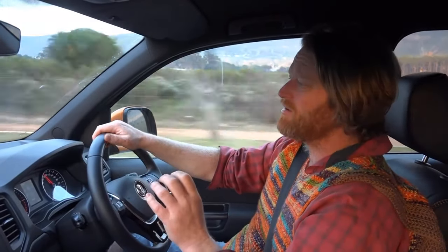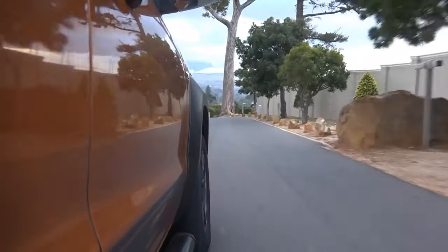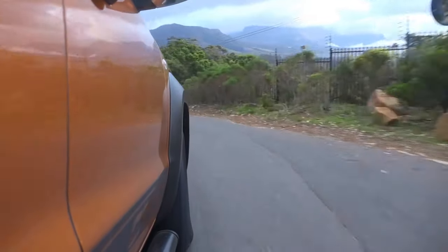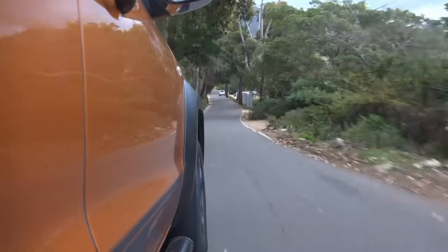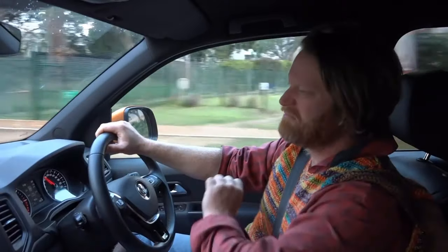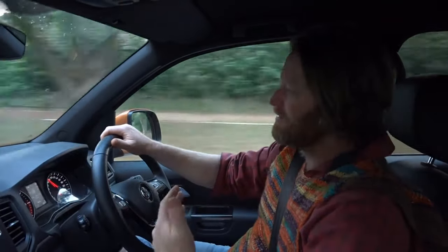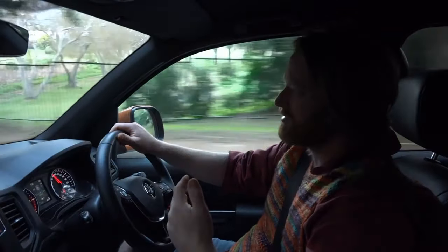I love this Canyon orange color. It really does pop. That's not to say that there's anything wrong with the Raptor. I'm just saying they've put the wrong engine. The rest of the package on the Raptor is perfect. It's a beast off-road. It just lacks that little bit of guts. And you can just kick it in the tonsils and it goes.